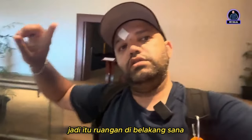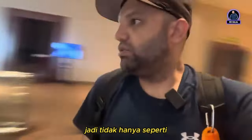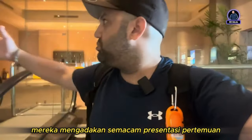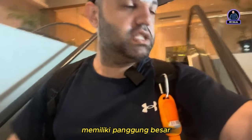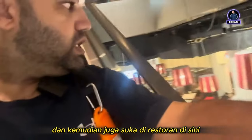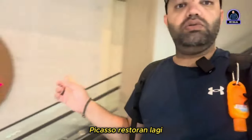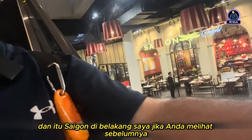So that was the room back there, but they also have one here and then maybe there too. So it's not only a high-end movie theater, but corporations or big businesses, if they're having a meeting or a presentation for their staff, can bring them there. They have a big stage, lots of room, and food there, and restaurants down here where they can come back to eat, or even order catering up top. The Picasso, it's another restaurant. And that was Saigon behind me, which we saw earlier.